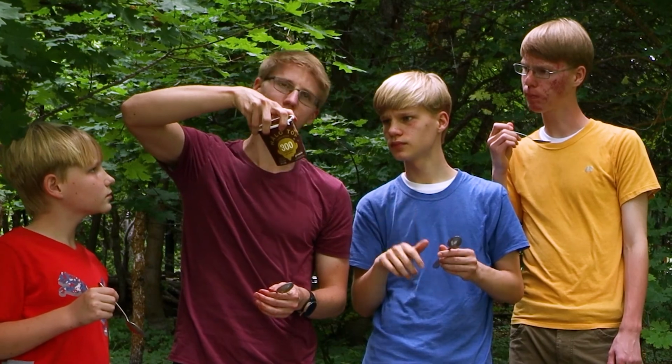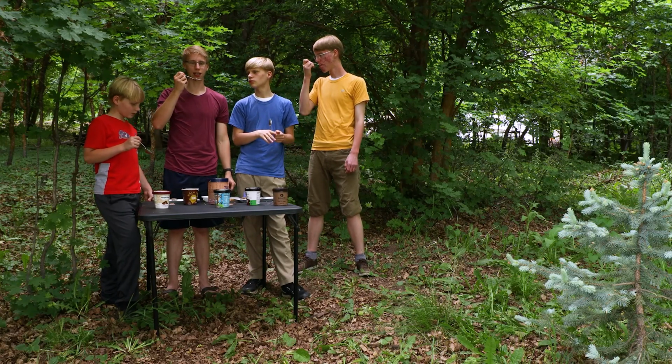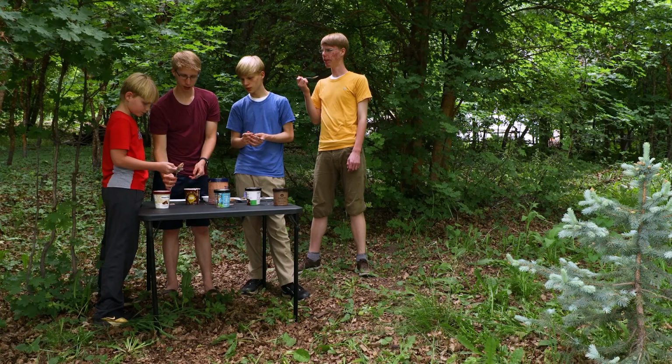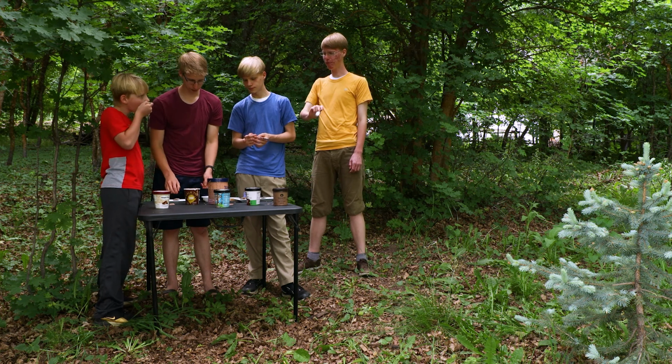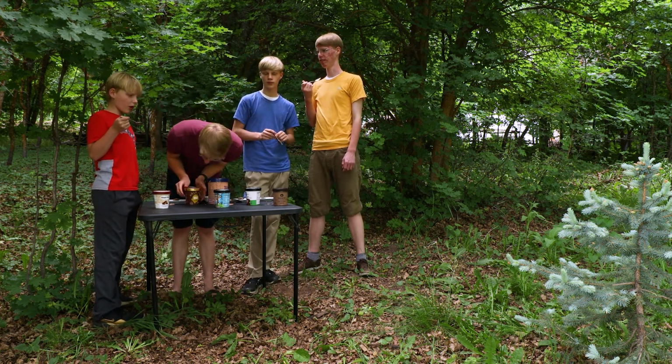Yeah, it has ethanol in it. I guess that's the sweet. So that's what I can taste. I can taste a lack of sugar and a gain of ethanol. I don't know, maybe it's just because I just had four other ice creams before. No, that's so good.